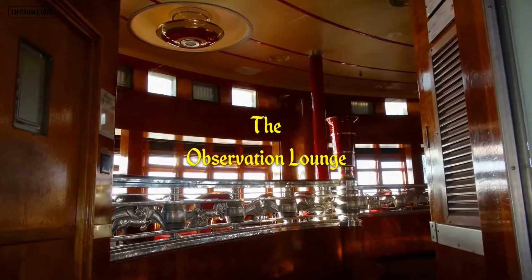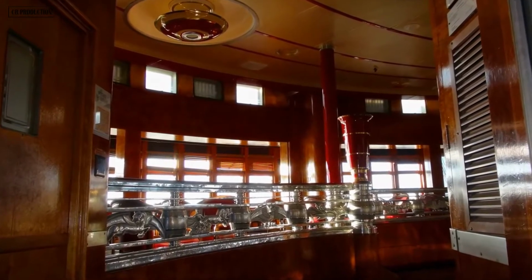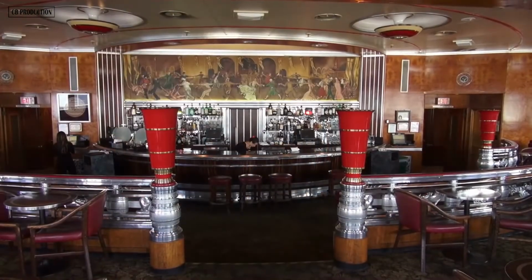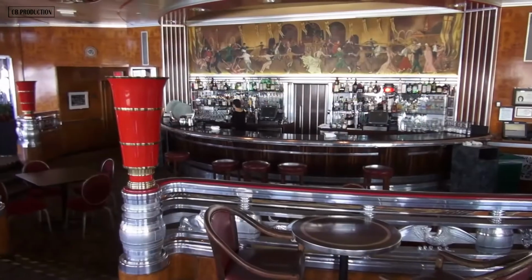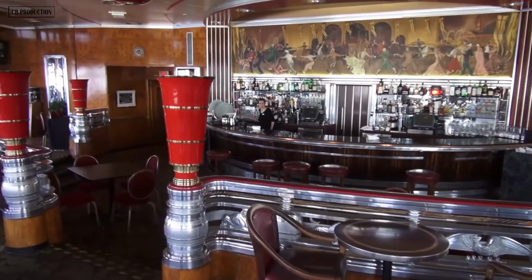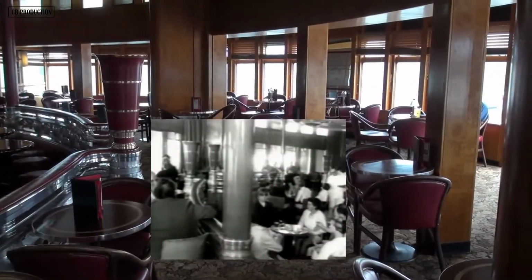The observation lounge and cocktail bar was a popular gathering place for the first-class passengers. The room is semicircular in design and is a wonderful example of the Art Deco style. Almost everything is original: the lighting fixtures, the balustrades, and the 4 metal torcheries.